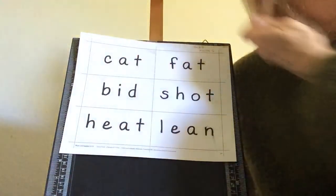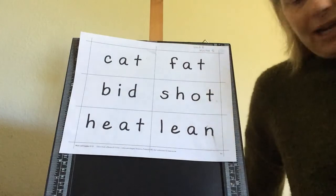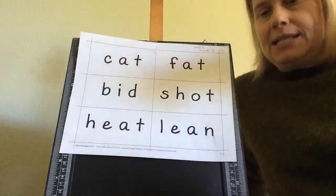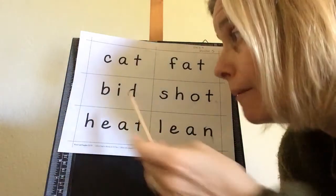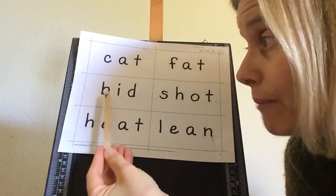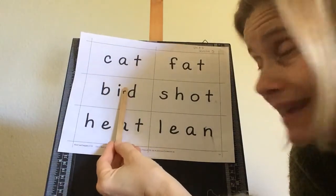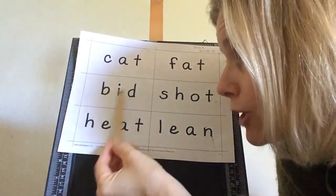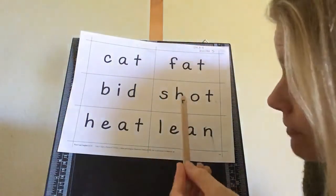Okay, now here's the word bid. Bid means like if you went to an auction and you wanted to bid on an item. That means you say, oh, I want to buy that item. I'm going to bid on it. I'm going to change myself so you can see me a little better. That says bid. So if I add my R after my vowel, you always add it after the vowel, now bid, the I says bird. That's bird right there. Okay, let's look at this one.